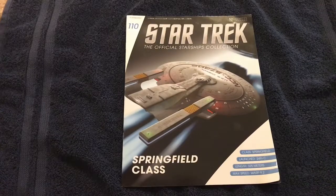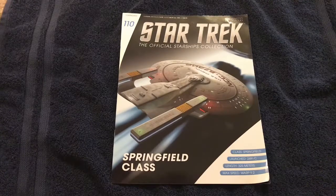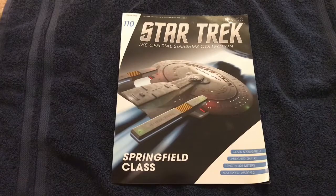It appears to be from the stern, and with some basic specification information. It is considered Springfield class, like the fictional town of Springfield, at least for the Simpsons, I think, right? I hope I'm not wrong there. Anyway, it was launched in the 24th century, 325 meters long, and apparently this thing can go as fast as warp 9.2.